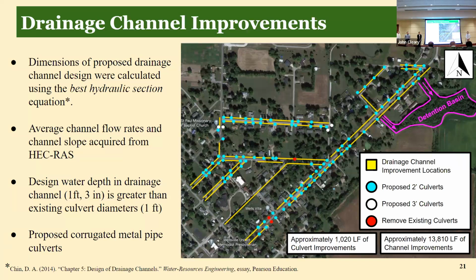I got one more question. So the inflow from these pipes, you might have already mentioned this, but did you size your riprap for maximum flow into this detention pond? Did y'all look into that? We just used a typical. Okay.